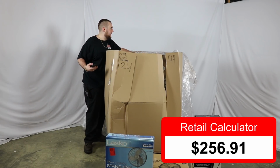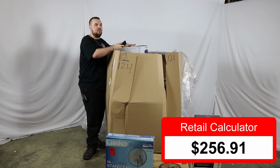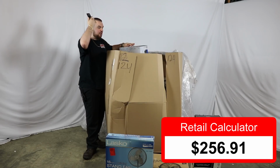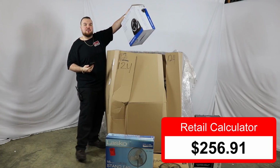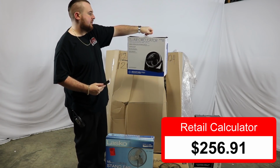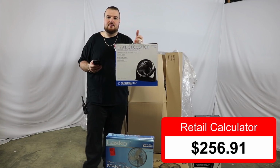Got some more fans here. If we run into any heaters, a lot of what the resellers will do is they'll have an area, whether it's seasonal, like a heater, or Christmas type items or anything like that, they'll save them back, and you can buy them pretty cheap this time of year, so they'll save them back and then bring them out at the current type of year. But we're getting pretty lucky here with the fans. So next we have an 11-inch air circulator. Right now this sells for $24.96.